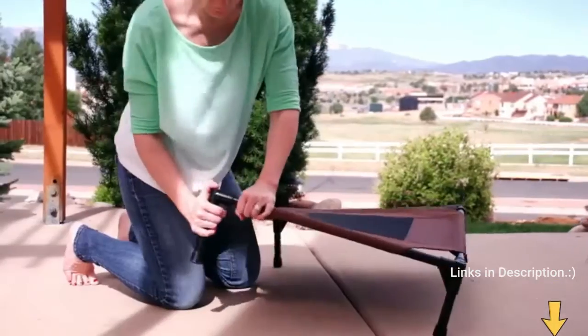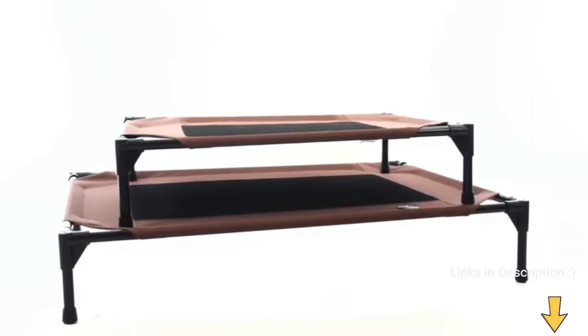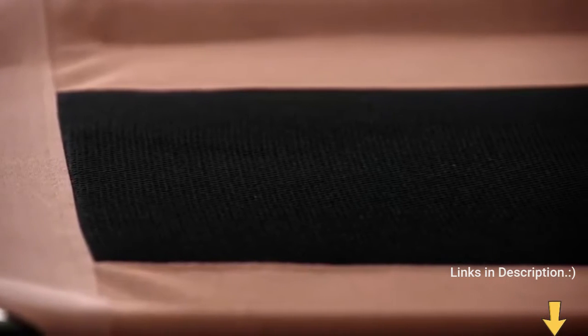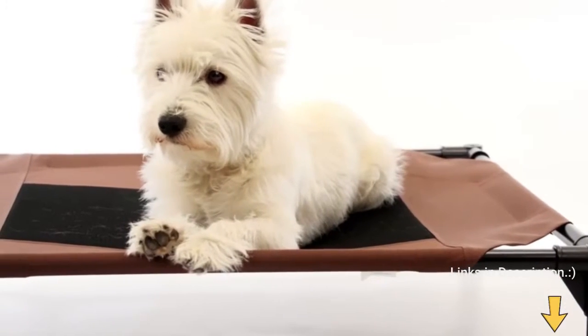The K&H Pet Cot is both lightweight and extremely durable. In fact, both sizes can handle over 150 pounds. The water-resistant fabric makes it ideal outdoors, and the breathable no-snag mesh in the center will keep your pet comfy, dry, and cool. We have one indoors and another one outdoors for Schmoopy.